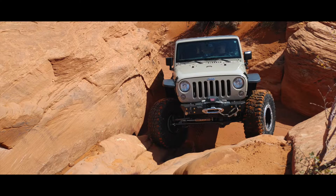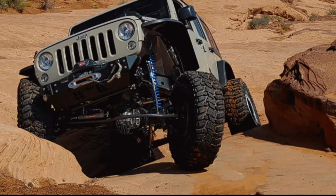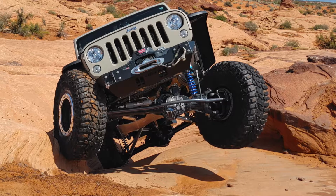Here's what it looked like from the top. Here's some impressive flex on a hard left turn, with a small wave to the crowd at the end.